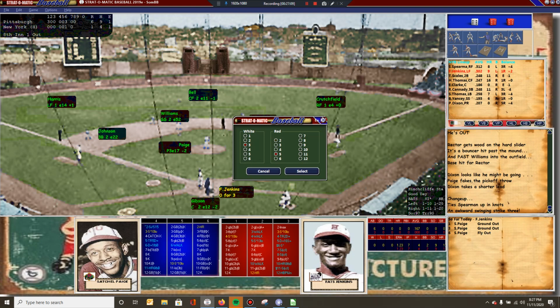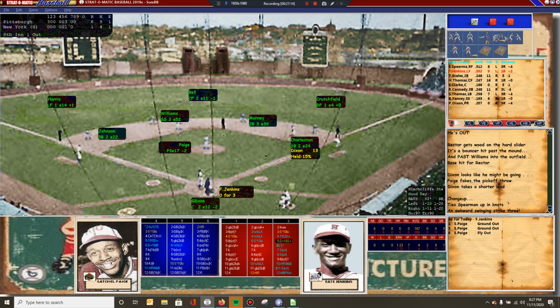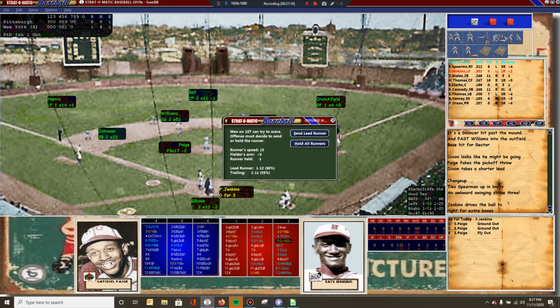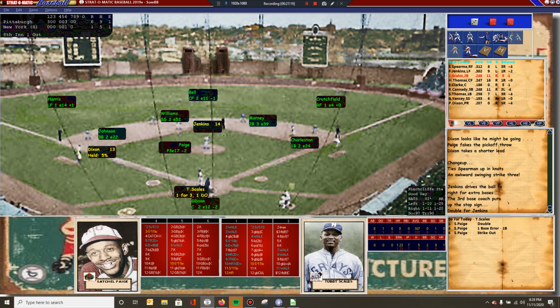Here comes the pitch. And he smacks it into the corner, and that's going to send Dixon all the way over to third. Jenkins will hold at second with a double. And here's Scales. I thought they were going to send Dixon, but they decided not to. So they got runners on second and third.